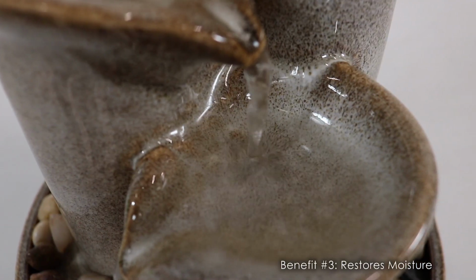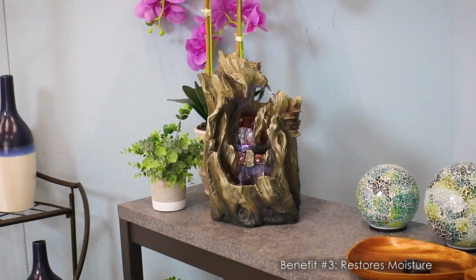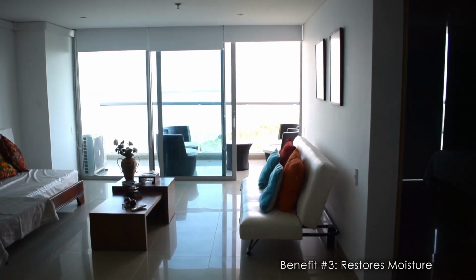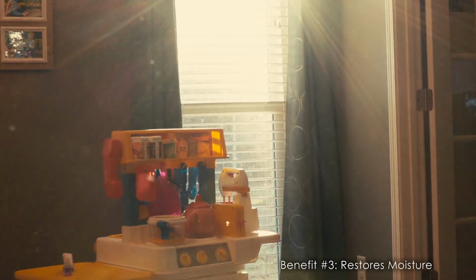In order to humidify the room properly, choose a fountain whose size is proportionate to the room. Larger rooms will require a larger fountain, while smaller fountains can humidify smaller rooms.